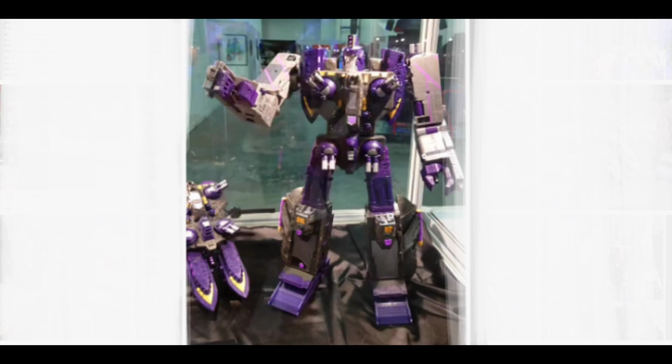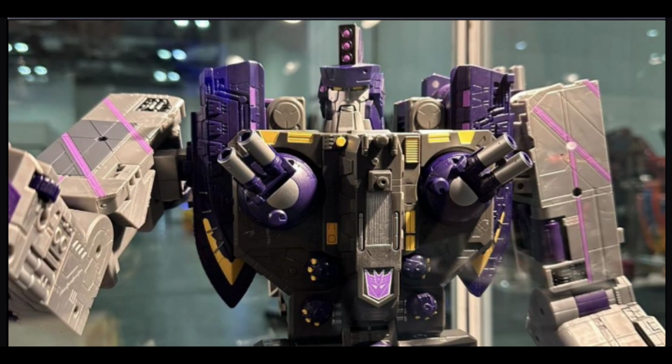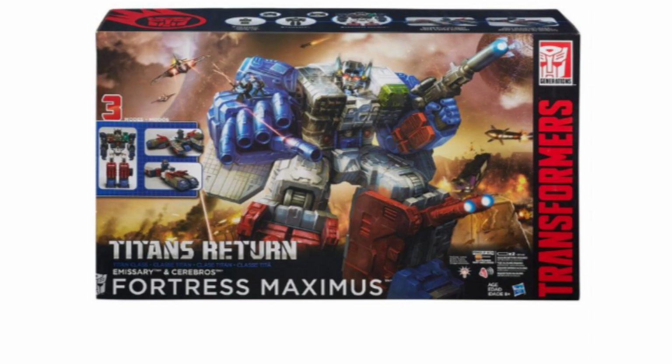That's why he's purple. And now this Titan class figure is different from the other ones because if you look at this picture right here, Fortress Maximus turns into one thing, one base, one battle station. Omega Supreme turns into one thing too. Well, he came with a tank, but that doesn't really count. The Ark is the Ark, and then the Nemesis was the Nemesis.